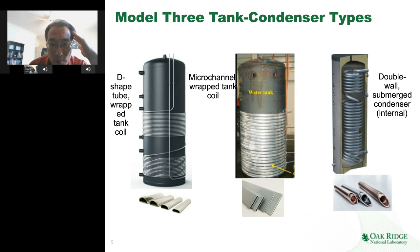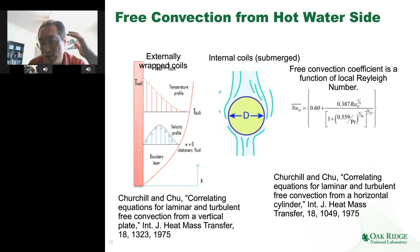Using this approach, we can model three types of tank condenser. One is the D-shaped tube, where the tube shape is like the symbol D. We can also simulate the wrap-tank microchannel condenser, where the tube basically addresses the microchannels. And we can also simulate the double wall submerged condenser, with the condenser coil inserted inside the water tank. There are some differences in the physics, of course, not only at the tube side, but also at the water side, where there's natural convection.